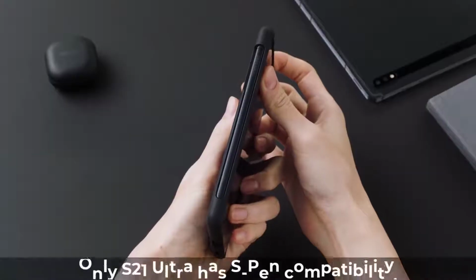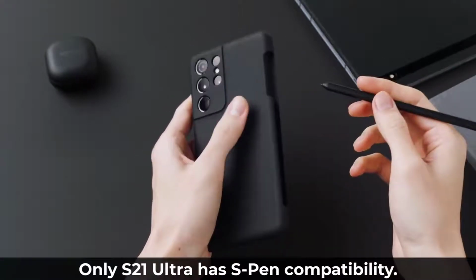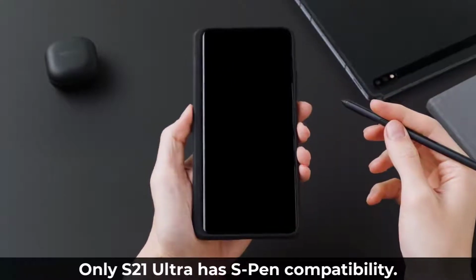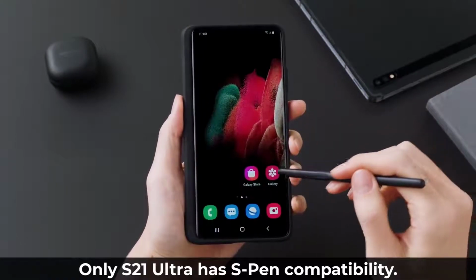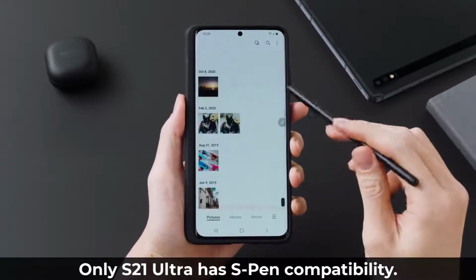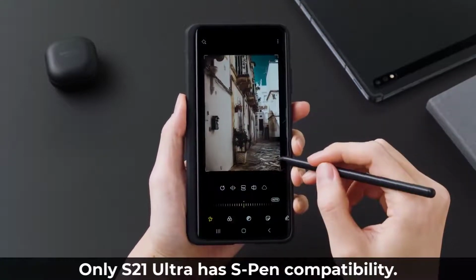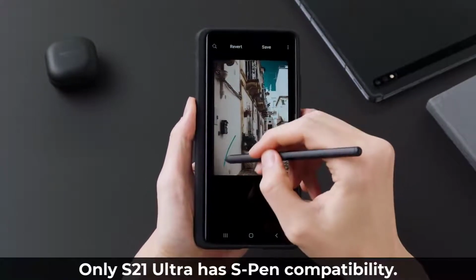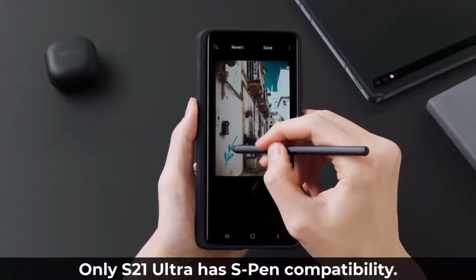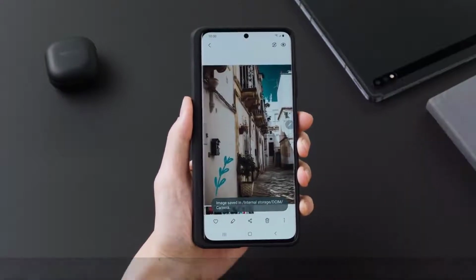And one more very important last option is that the Samsung Galaxy S21 Ultra is the only phone compatible with the S Pen as an accessory. So if you want to buy an S Pen separately and use it on these phones, the S21 and the S21 Plus are not compatible. S21 Ultra is the only one compatible with the S Pen accessory and the case. So if you're looking for S Pen functionality, that's your primary concern, don't even think about this. Just skip the video and get the S21 Ultra. But another thing to be aware of. Now let's summarize everything and see what's happening here.